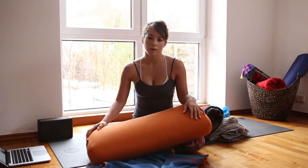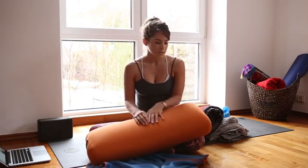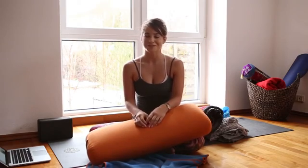So I like the versatility of this bolster. I also think it's really high quality. When you lay back on it, you don't sink, it's very firm. And the stitching is excellent, and the customer service is really good too.